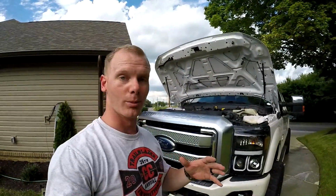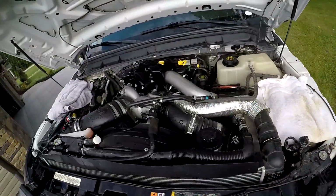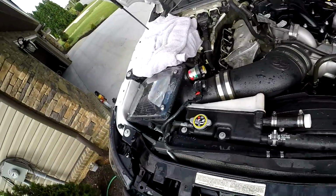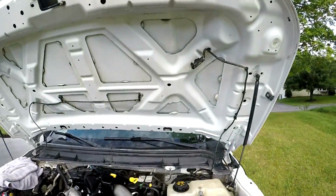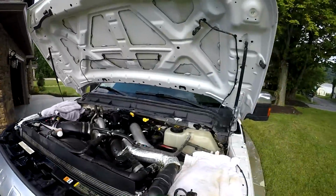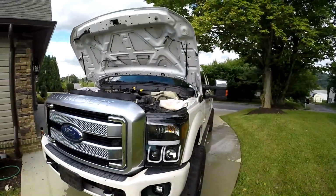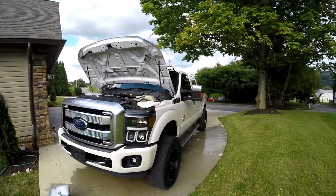Alright guys, so before everyone starts commenting saying that I did a horrible job, right now I'm just trying to give the time frame of a quick but thorough cleaning. So it's not going to be show car quality by any means right now. I'll go back and do that later. I don't need to waste y'all's time doing the really tedious cleaning. But that was just a quick 5 to 10 minute engine bay scrub. So now to finish the exterior of the truck, then we'll go underneath.